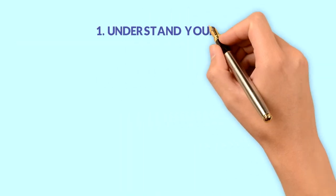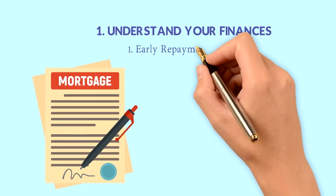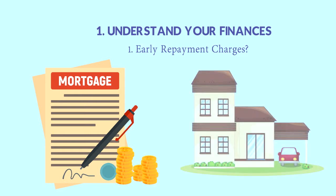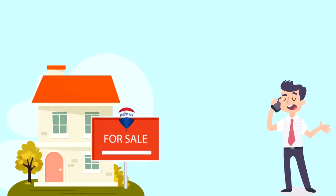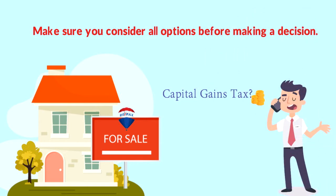If you're still within your existing mortgage term, you should check whether you'll face any early repayment charges for breaking the deal. If you're planning to move to a more expensive property, you should find out how much you can borrow and which lender will offer you the best deal. If you're selling your investment property, there may be capital gains tax to pay. Have you thought about that? Make sure you consider all options before making a decision.